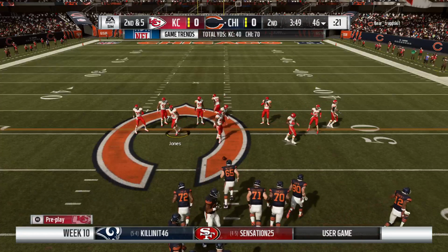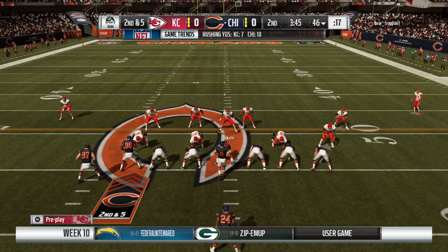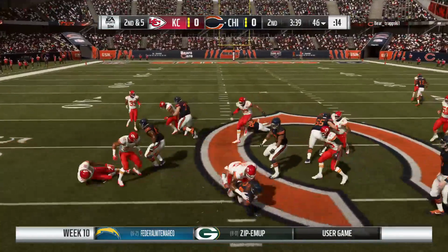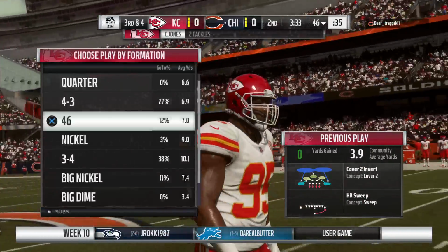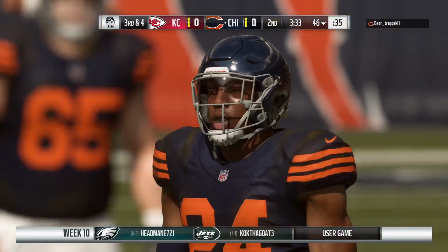Under 4 to go now as the clock runs and they come up on second down. This is Howard on second down. And this carry not as productive. He's swallowed up at the line of scrimmage. No gain on the play that time, and they'll look to convert on what will be a 3rd and 4.